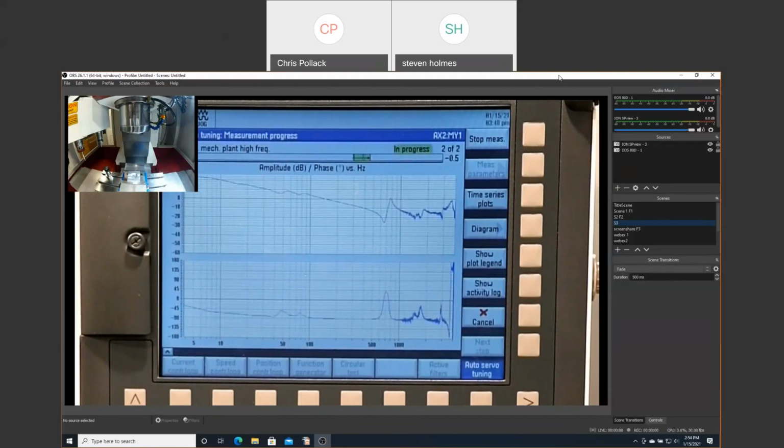So you guys are probably starting to hear the noise. You hear that, Steve? Yeah, we start to hear it a little bit. Yeah, that's that machine oscillation, right? Absolutely. Squealing a bit.